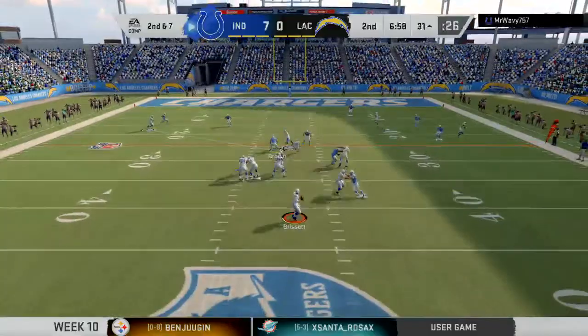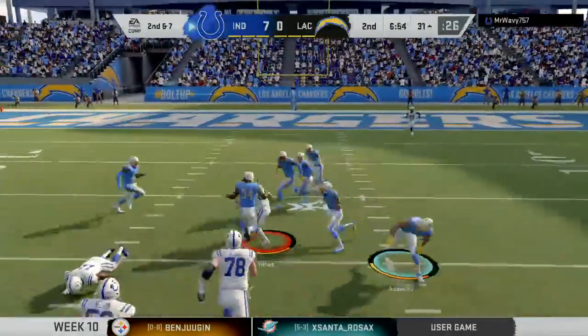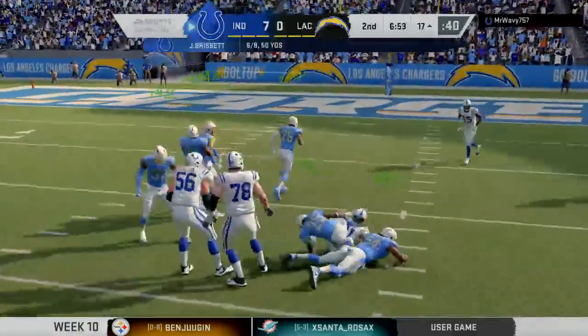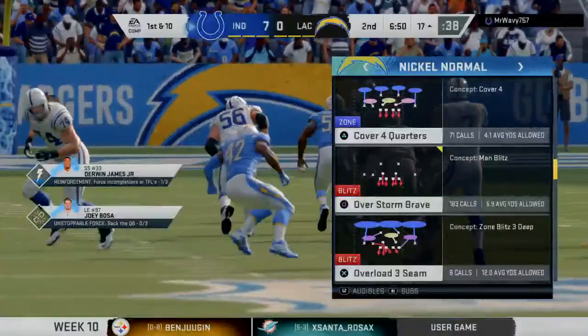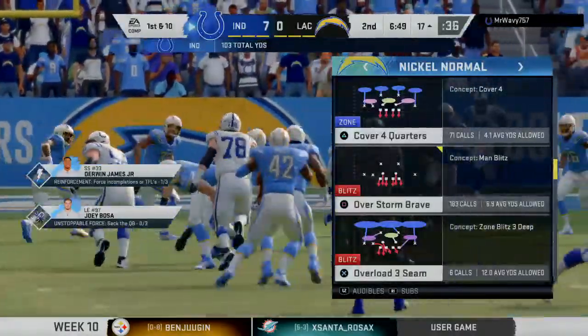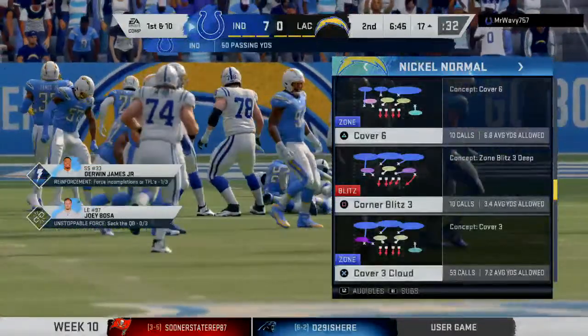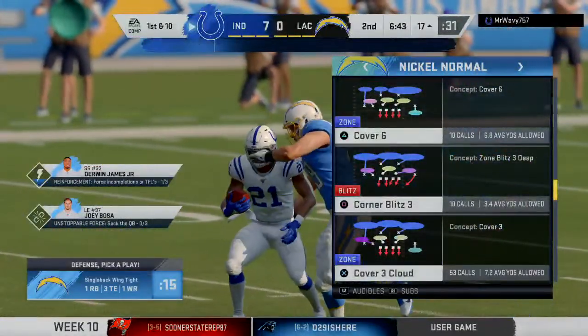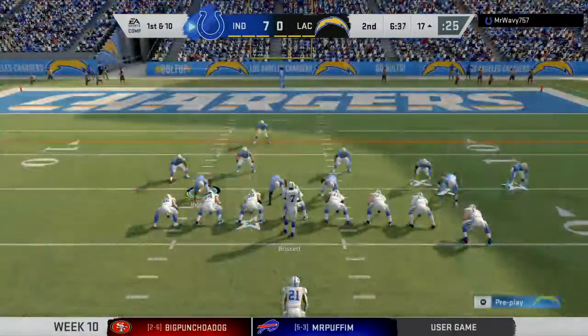From the 31, Brissett. He'll check this down to Hines. And inside the 20 before he's brought down. And he's brought to the ground with another first down at the Chargers' 17-yard line. And at his size, he's a smaller back. You can get him to football. He can kind of get lost, make someone miss. It's good for him. Yeah, it's great for him.